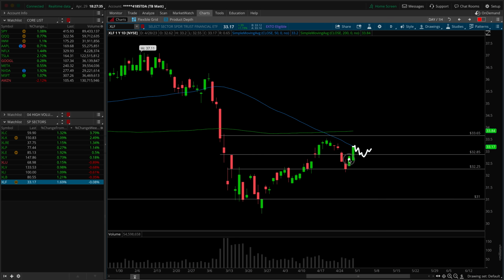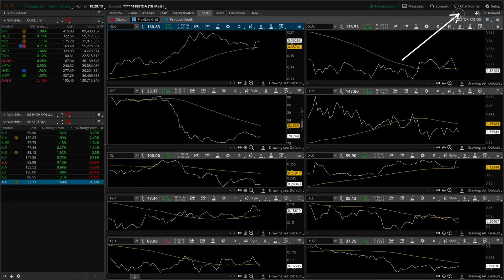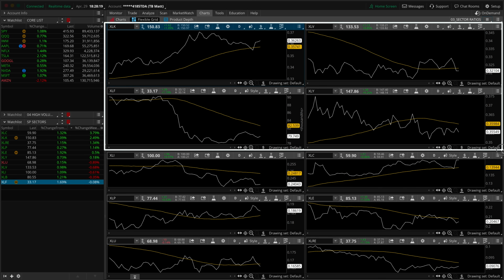But the fact that we didn't just straight up get rejected for a lower high and then a breakdown like this does strike me as a bullish look for our S&P. Here's the sector ratio grid. If you're not familiar with how to set this one up, top right-hand corner's got you covered with a brief tutorial. Overall, the top four are the heavyweight sectors for the S&P 500.